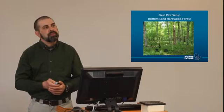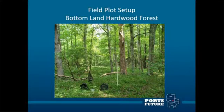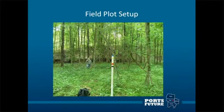You can see a sample of one of our very first plots in the bottomland hardwood forest area, in the same area taken from the samples that we were looking at just a moment ago. You can see this is one of our field technicians using the forester's prism. I'll explain that in just a moment.